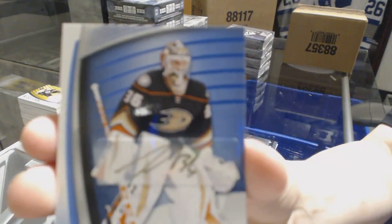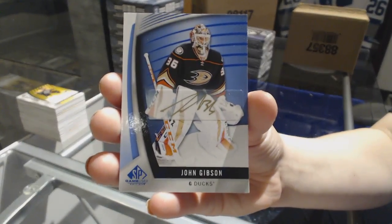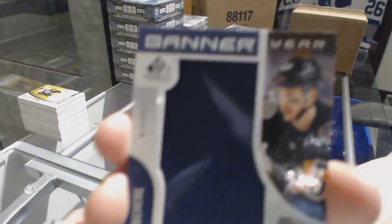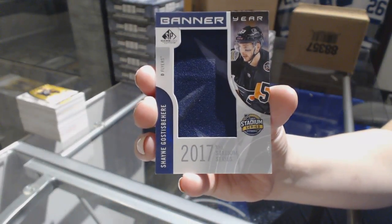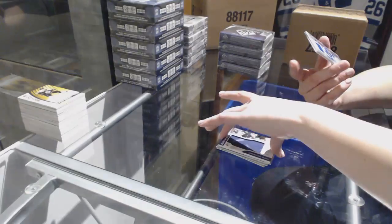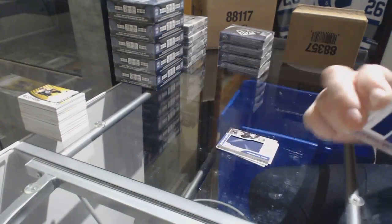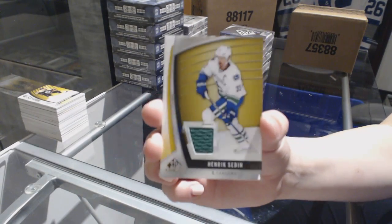A John Gibson blue auto for the Anaheim Ducks. For the Philadelphia Flyers, banner year 2017 Stadium Series of Shane Gostisbehere. Centennial Classic fabric jersey of Mitch Marner for the Toronto Maple Leafs. And a jersey for the Canucks of Henrik Sedin.